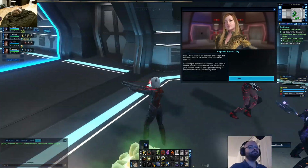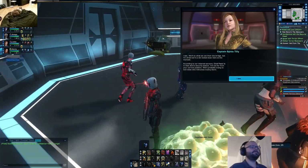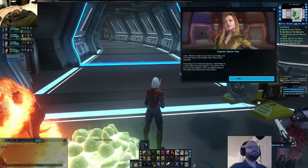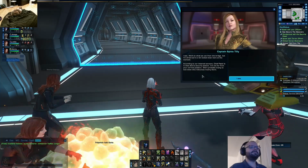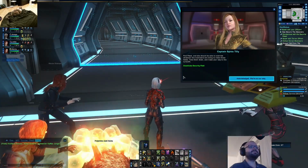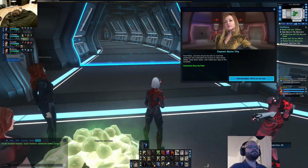Nope. We'll do what we can from the bridge, but I'm afraid we're a bit locked down here at the moment. According to our internal sensors, Chief Patel is in that deck security station. It's not far from your current position. She's probably trying to lock down this ridiculous mutiny there. Find Patel. She should be able to override whatever the mutineers are doing to raise those fields. Take them down and make your way to the turbo lift.